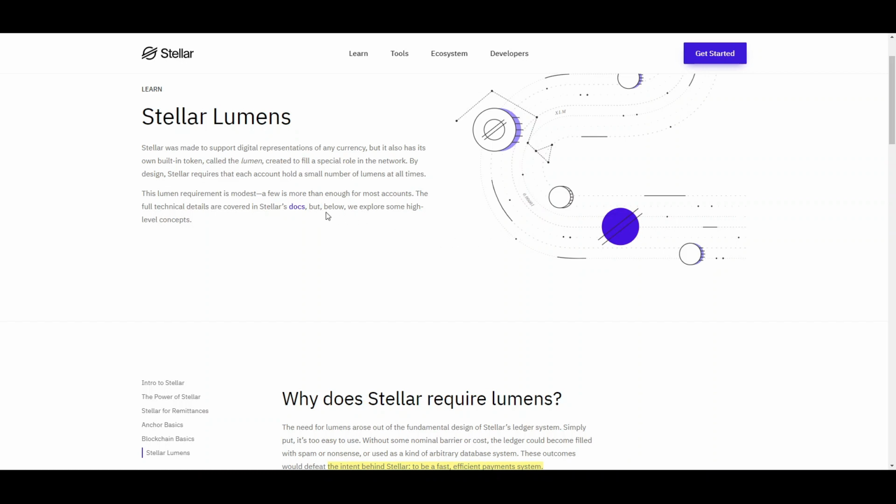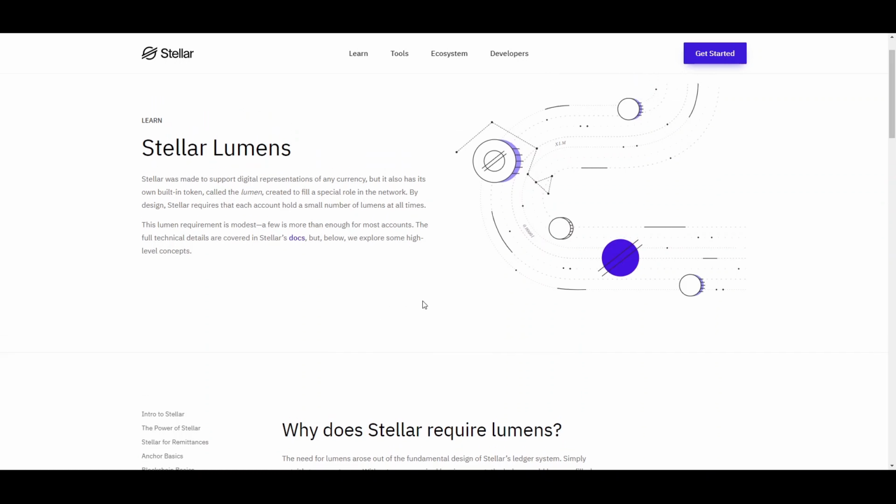Now, instead of using the traditional proof of work system, Stellar uses their own Stellar Consensus Protocol or SCP. It's pretty much the same thing, but a little bit different. And one of the main selling points of Stellar or XLM is their 3 to 5 second very high speed transaction times, whereas Ethereum, for example, takes 15 minutes. They cost $0.01 per every 300,000 transactions, whereas Ethereum costs $0.02 per transaction.